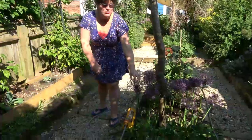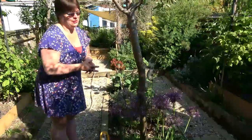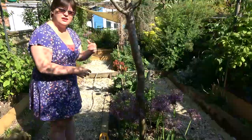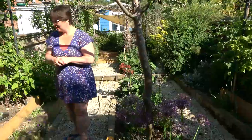The alliums have come out. They were about to burst, I think, when I did the last update. Again, this area doesn't get a huge amount of sun all day, so they've been a little bit later in bursting than the alliums further down, but really, really pleased with how that looks.